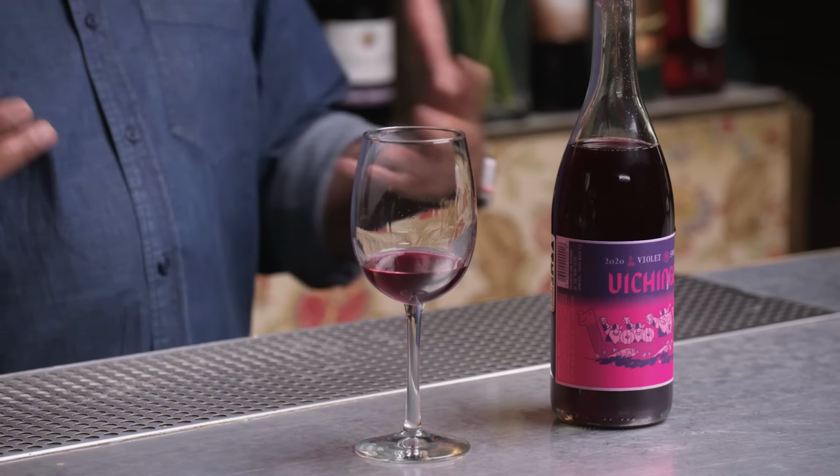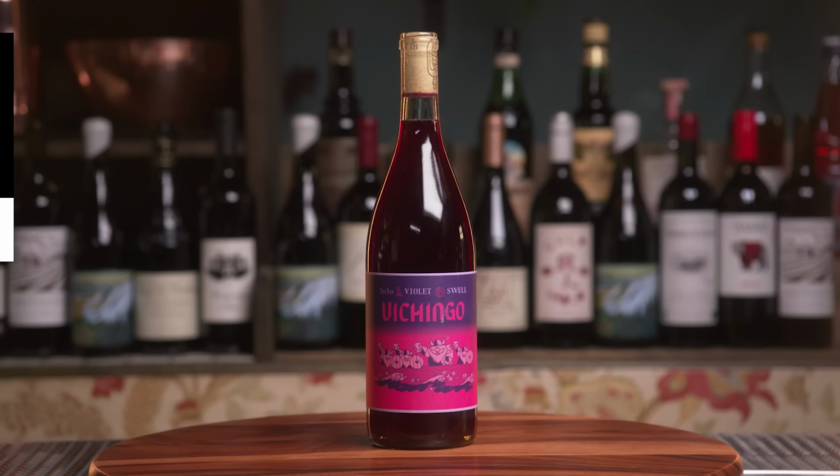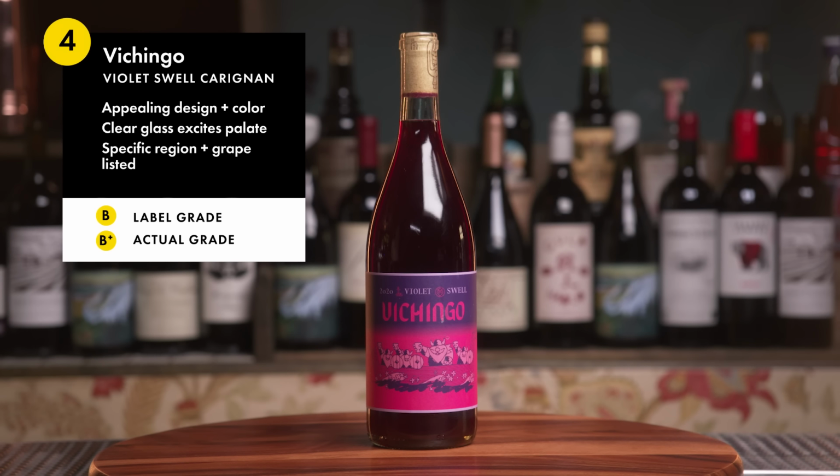That's good, that's refreshing. Cherries, wood spice. This is definitely a natural wine. It smells natty, it tastes natty, but it's not off the deep end. I feel like it's a sound wine. That's actually really tasty. This is a really cool wine. B+. This is what I expected.